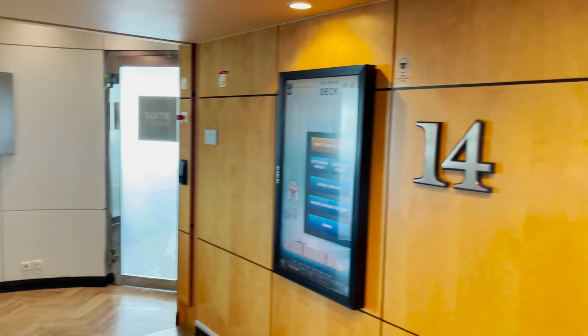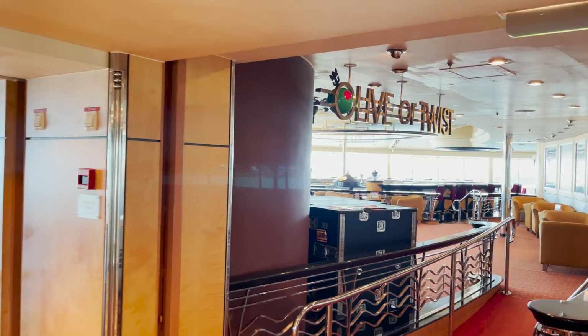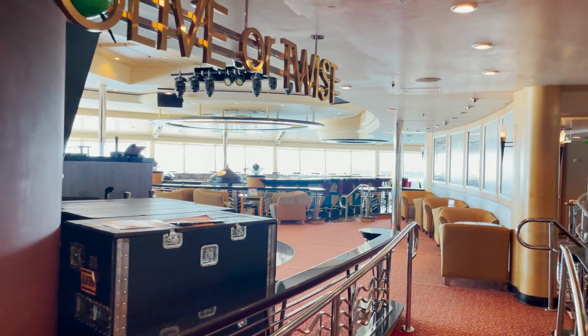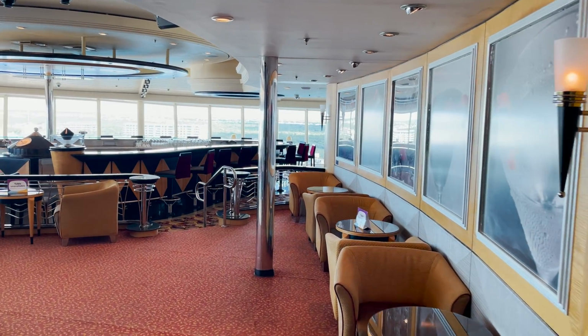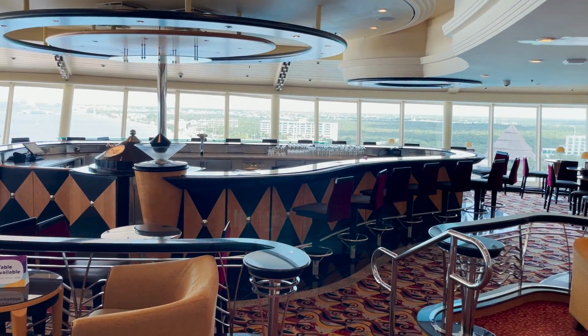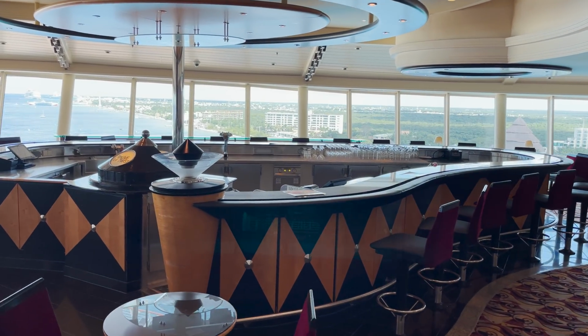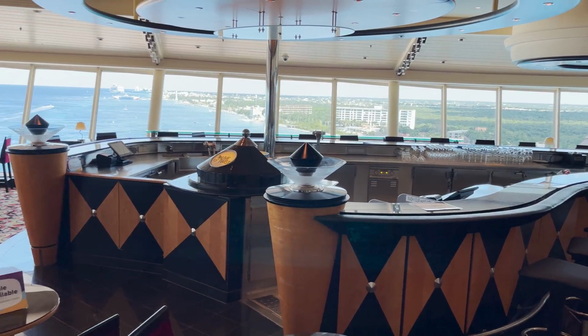So heading back in towards the middle of the ship from the suite lounge on the port side, we will find Olive or Twist. So this is a big multi-function space, I should say. They use this for all kinds of things. So you're going to find tables and chairs throughout, of course. High tops, comfortable chairs, and down low. They have the large bar in the middle here. It goes kind of like all the way around there.